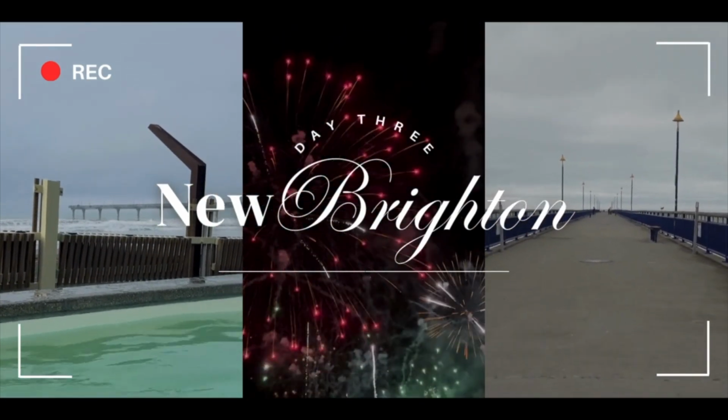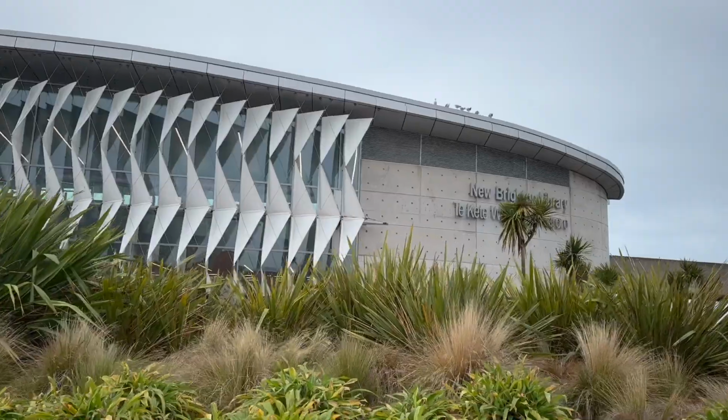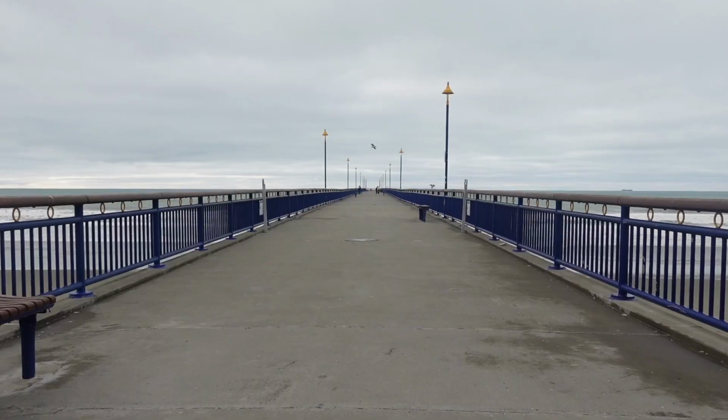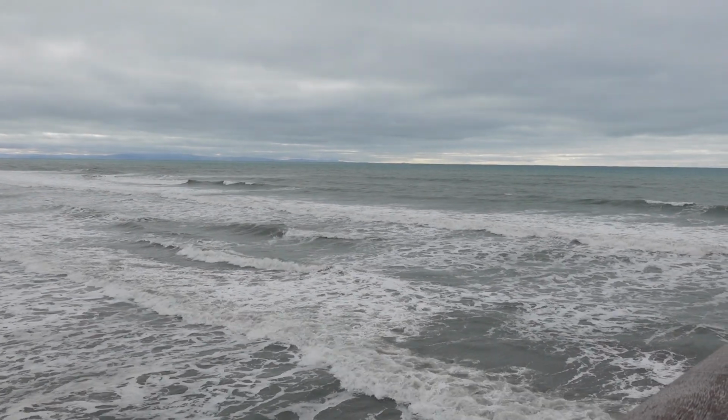Day 3 explores the small town of New Brighton. For full disclosure, we did do this in the winter and so it was a very cold day. We have been told that this area is more lively in the summer, but we still found a few amazing things to do. Firstly, the main points of interest here is the New Brighton Pier and beach.